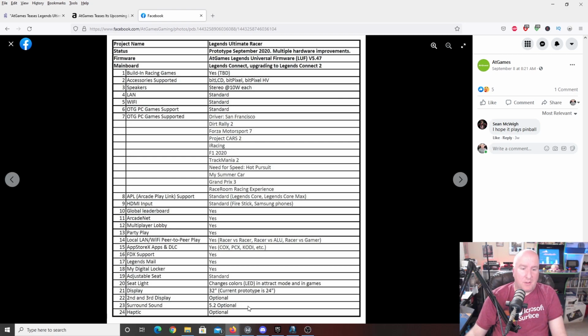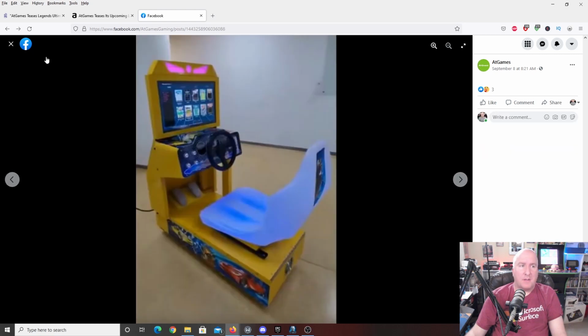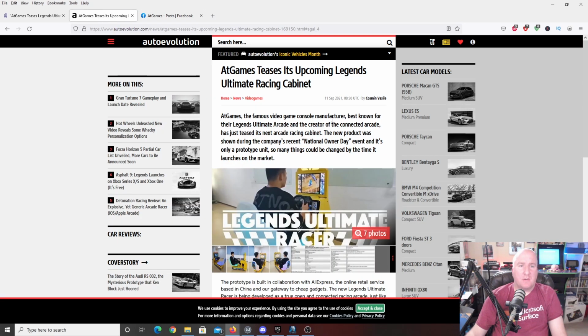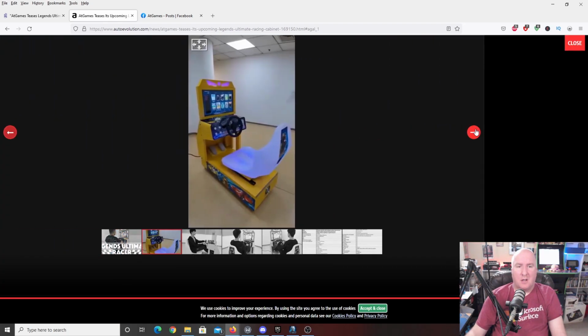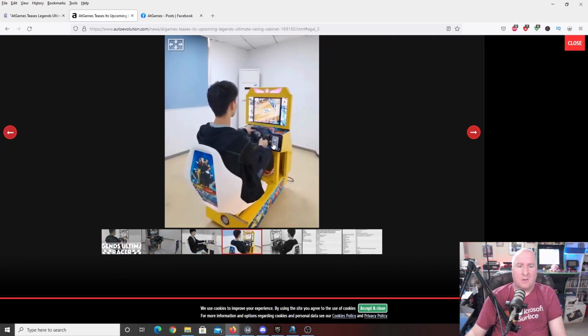Surround sound 5.2 optional, haptic optional. Second and third display is also going to be optional. And then it basically goes back to this. Now, another site right here, Autoevolution.com, is actually talking about it as well. They seem to have a few extra pictures that we didn't see over on the Facebook page there.